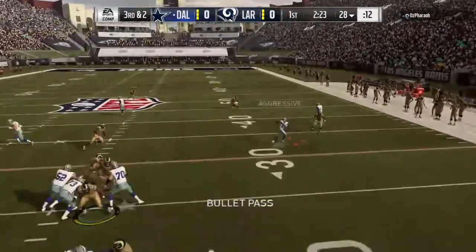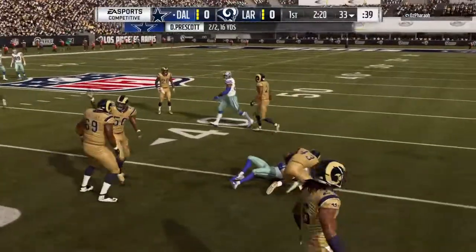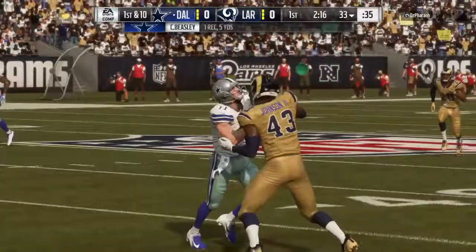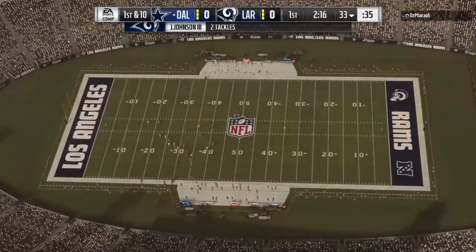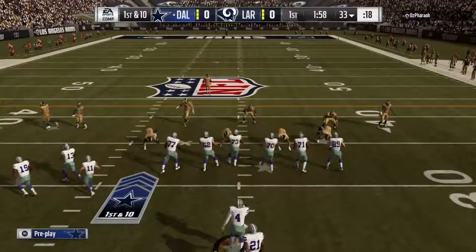Throwing, Prescott. And that's caught by Beasley. And he's able to get it to the 33. Good enough for a first down. A Dallas first down. Prescott hooking up with Beasley. So they'll come up 1st and 10 now from the 33.